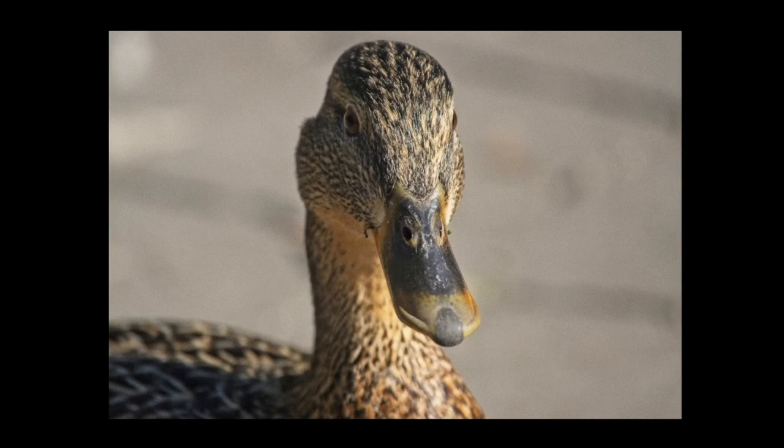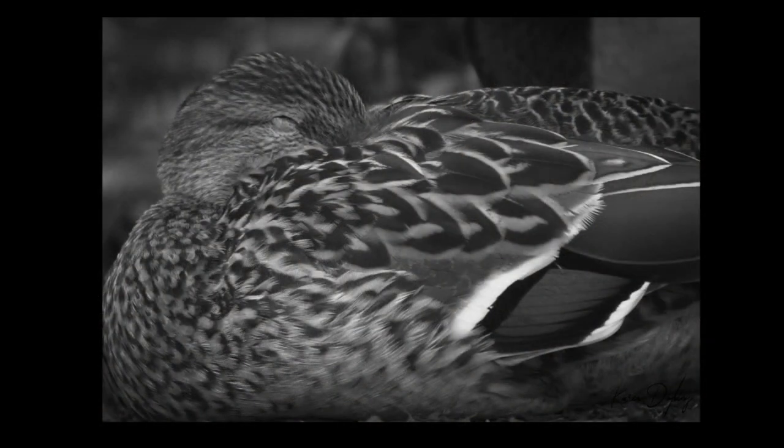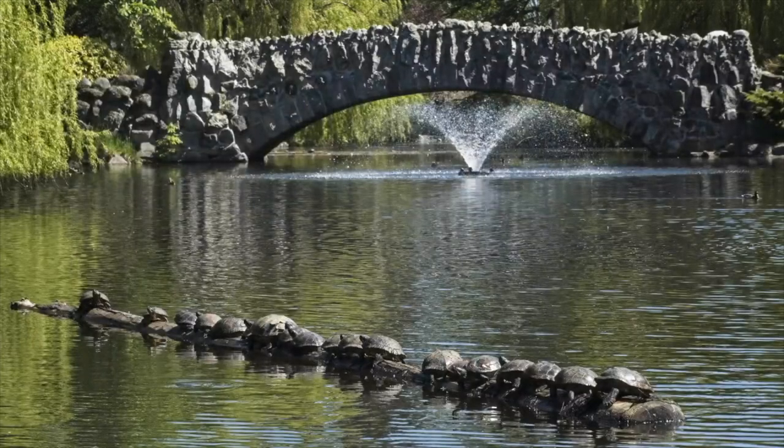Oh, it does. I mean, the mallard was literally right in front of me here looking at me as if, have you got food for me? And of course I did, and I did feed her. But Canada geese, which we're all familiar with, lots of those. More mallard ducks sleeping in amongst all of the beautiful gardens.